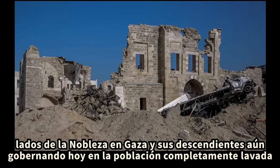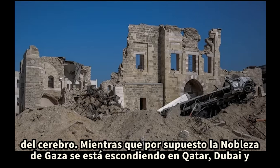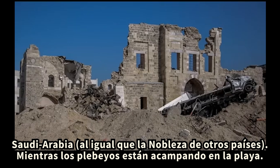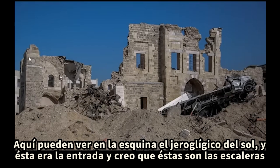in Gaza, and their descendants still ruling today over their utterly brainwashed population, while of course the nobility of Gaza are now hiding in Qatar, Dubai and Saudi Arabia, while the commoners are just camping out on the beach. So here you can see at the corner the sun hieroglyph, and this was the entrance, and I think here was the steps going up here.